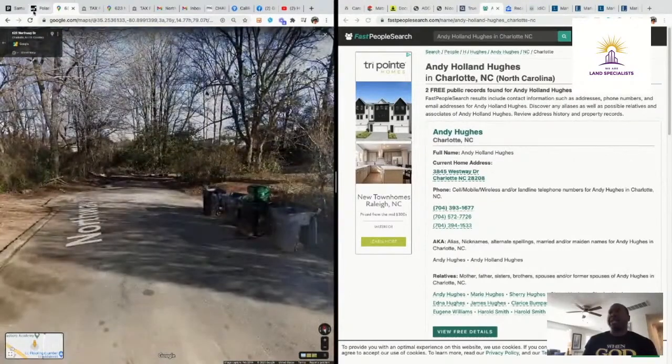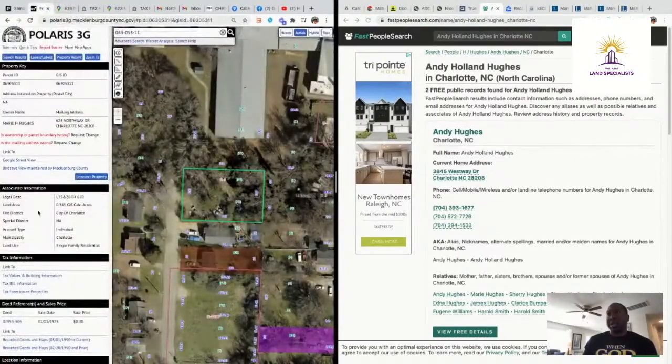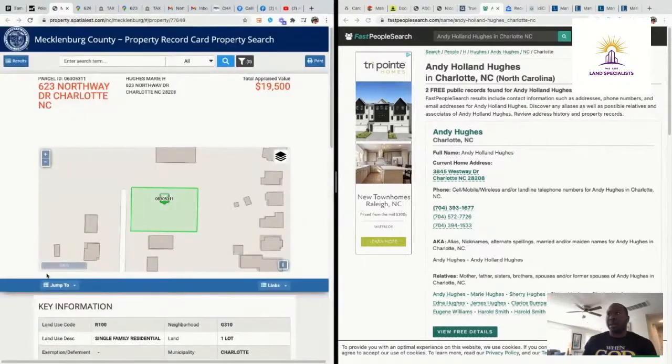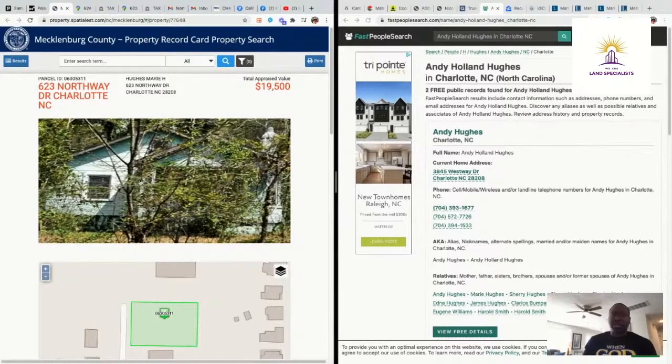What caught my attention is when I clicked on the tax values and building information. This is how I'm able to see how much the lot is assessed for. I saw a picture of a house. Typically, when you see a picture of a house, that could be a good indication that there are water and sewer taps on the lot. Water and sewer taps is the hookup from the city, that way the house can have access.